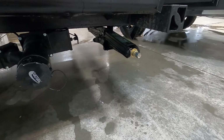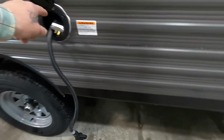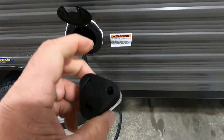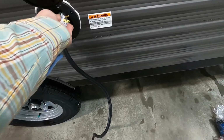Once we've got our unit level and stable, we'll go ahead and hook up our power. Now your 30 amp cord conveniently stores right inside here. Pull that out, plug it in. Should you need it, there's a 30 to 110 adapter if you need to plug in at home. That's your power hooked up.